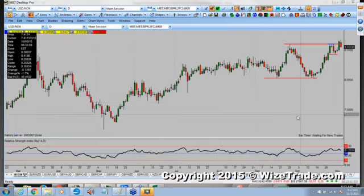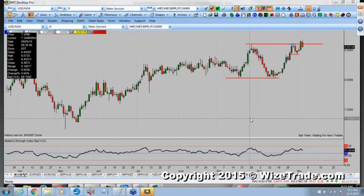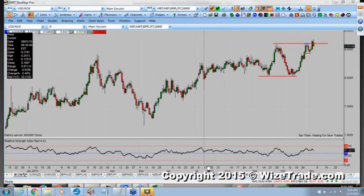Norwegian krona. This one concerns me a little bit. The Norges Central Bank met this morning. They said they did not discuss cutting rates at this meeting, even though they kept rates unchanged. That's concerning because now we've got this false breakout here in the US dollar Norwegian krona. You know what I mean? So if you're long the US dollar Norwegian krona, you have to be very conservative at this point. You have to be very, very conservative at this point.